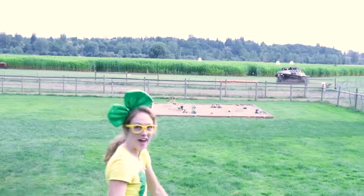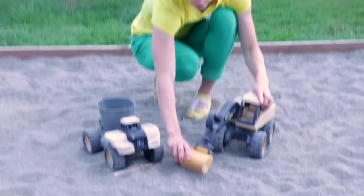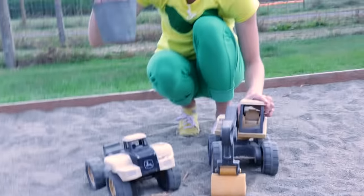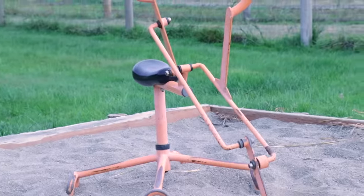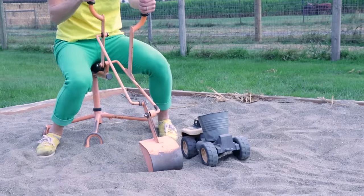Whoa, they have a real life sandbox over here with tractors. Ooh, check this out. We have an excavator and he can fill up this dump truck bucket. That's awesome. Do you see this over here? This right here is like a handheld excavator. Let's go check it out. All right, buddy. I'm gonna fill you up with sand, little dump truck.